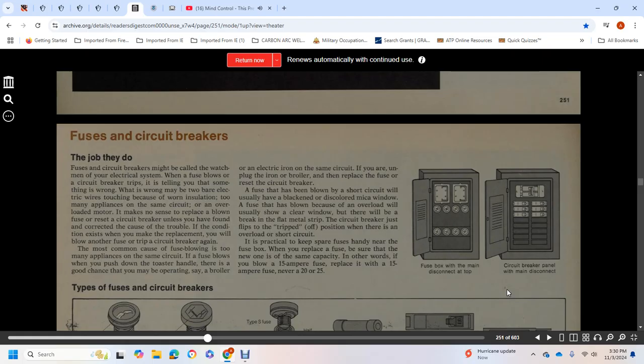When a fuse blows or a circuit breaker trips, it's telling you that something is wrong. Maybe two bare electrical wires are touching because of worn insulation, there are too many appliances on the same circuit, or there's an overload of a motor. It makes no sense to replace a blown fuse or reset a circuit breaker unless you have found and corrected the cause of the trouble.